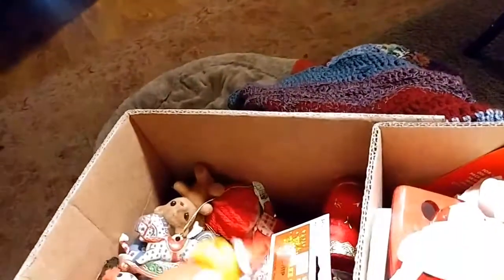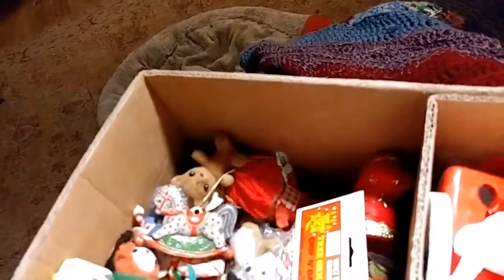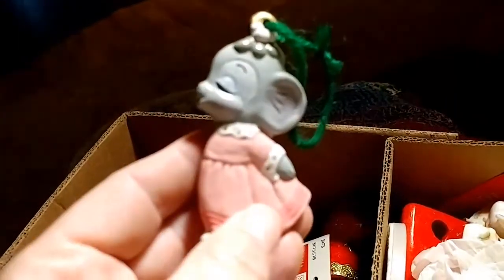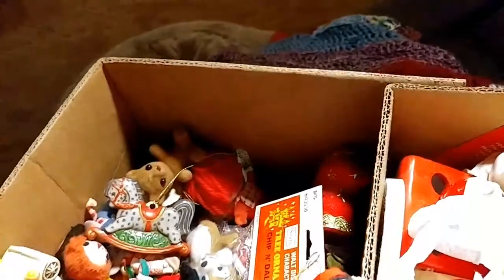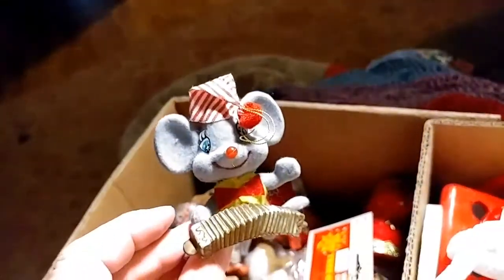And Eeyore, what a cute Eeyore. And another Pooh with his little stocking. I'm thinking this lady had lots of grandkids. Oh, this is so cute. Probably this lighting isn't doing it justice, and I didn't adjust it or turn it down or anything. Cute little mouse. Again, we only like mice when they're Christmas mice.